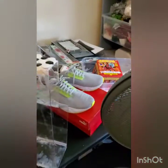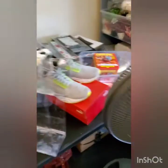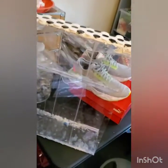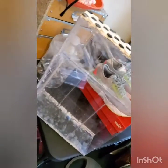So here is my shelf, and please excuse me, I'm still in the middle of remodeling. I have to clean my sneakers. There's a lot to go when home meets office, right? It's kind of crazy, but here is the plexiglass shelf that I have started.